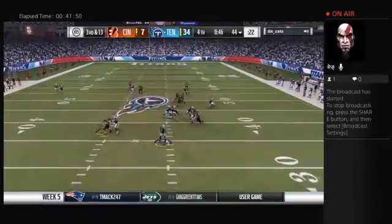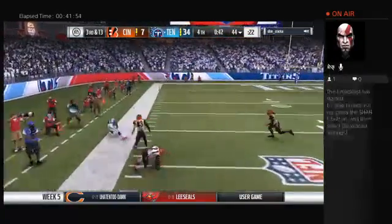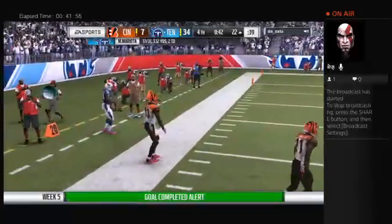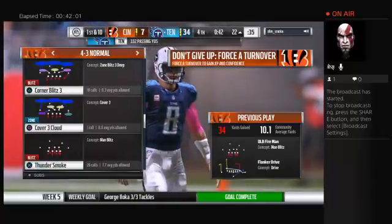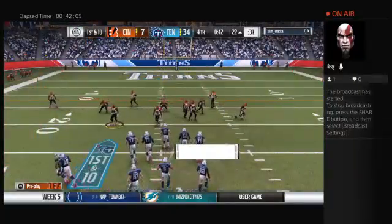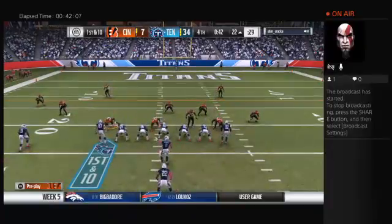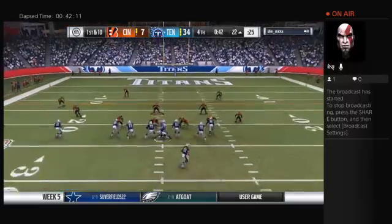3rd and long here for Mariota. Left side, caught by Matthews. Nice pickup at 34 yards. Now that play will end up on the highlights. You'll see it all over the place. But what you won't see, the offensive line that bought the extra time, that allowed for the big completion downfield, those guys made that play possible.